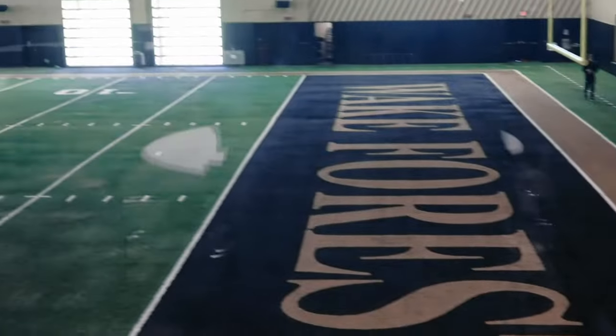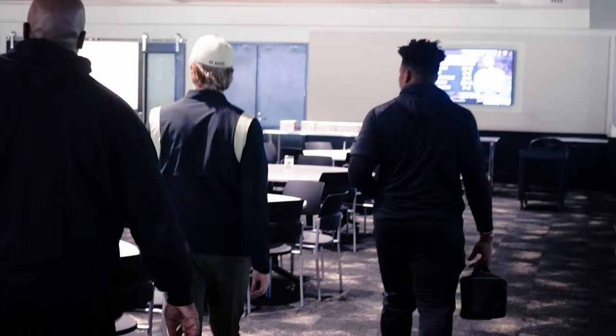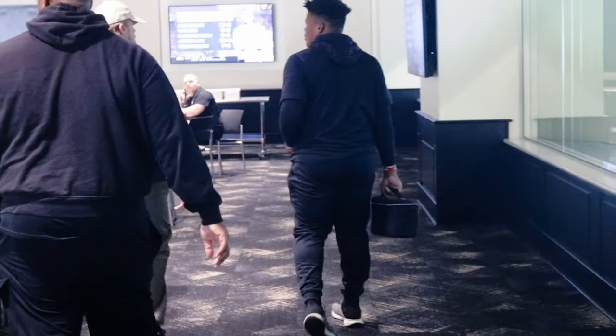It's a nice kind of buffet style dining area just on the other side of the double doors. We have catering come here. We have a school supply food as well. We have TVs to watch the full games beforehand.